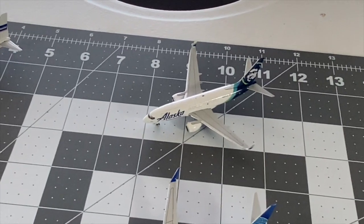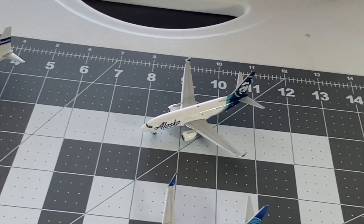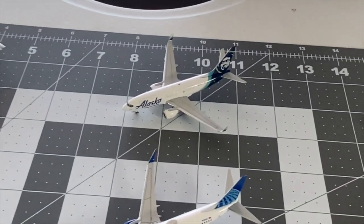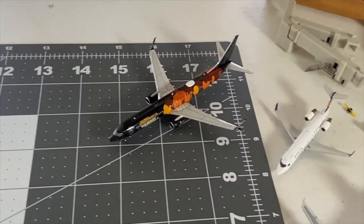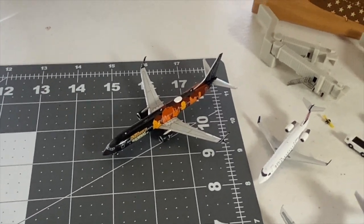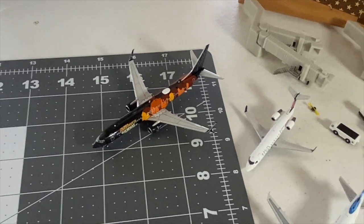And we also have the Alaska Air Cargo Boeing 737-700 BDSF on GeminiJets. Once again, another aircraft I saw in real life. And there's my UNCF aircraft, UNCF Alaska 737-900ER. Also saw this aircraft. I may have to fix the horizontal stabilizers. Hopefully I can glue that back.